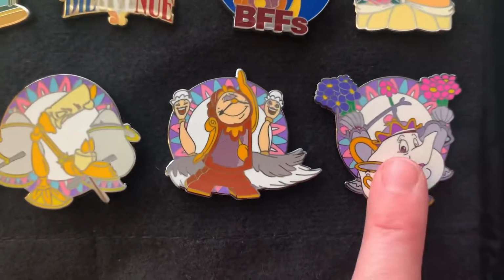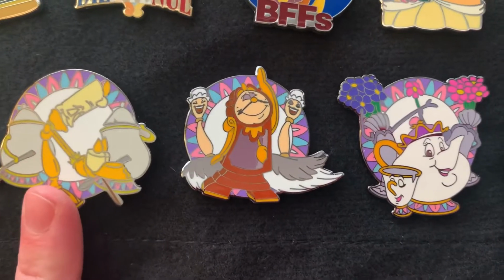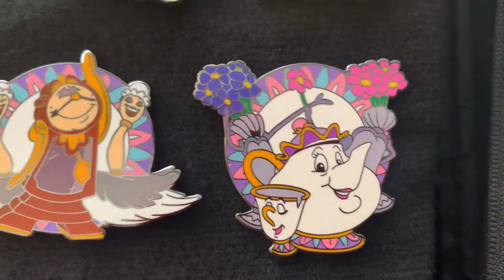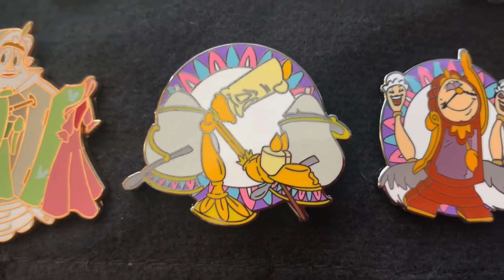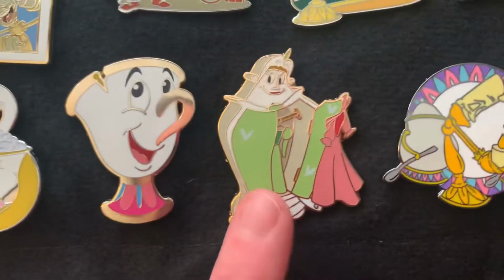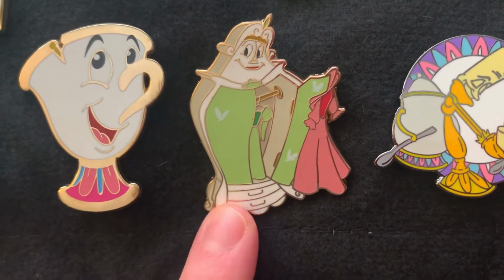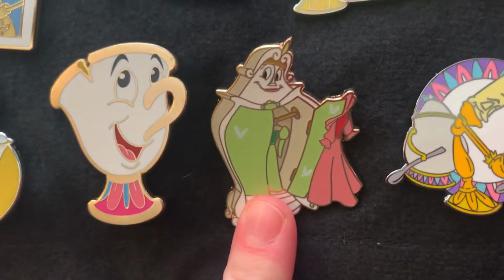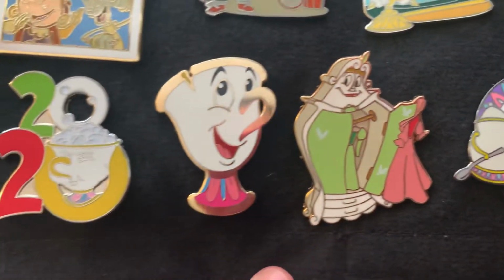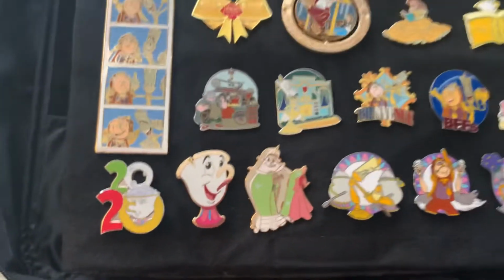Down here, these three pins are from DBits Co, which is another fantasy pin shop. I absolutely love these pins. Very high quality and pretty inexpensive. This pin is so cute. I love it. It's from Paris, I'm pretty sure. And I just love that it matches the new Funko Pop that came out for the 30th anniversary. We have another Chip and a 2020 Chip.